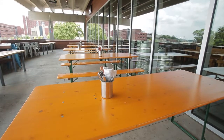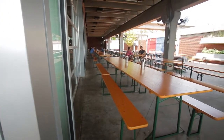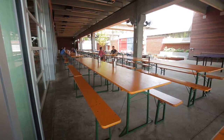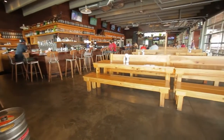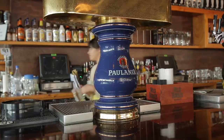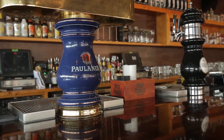We can fit about 1,100 people in here. Got about a 7,000 square foot patio. Really focus on German beer and house-made sausages. We've got 18 beers on draft, and then we do probably about another 50 or so in bottles. And we really focus on imports. We stay on the Germans as much as we possibly can.